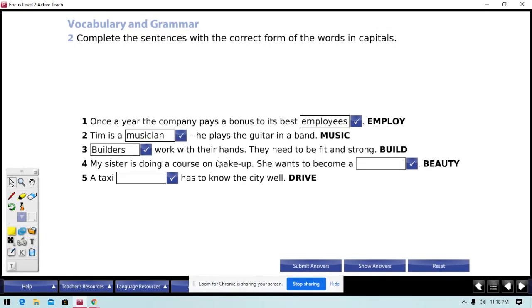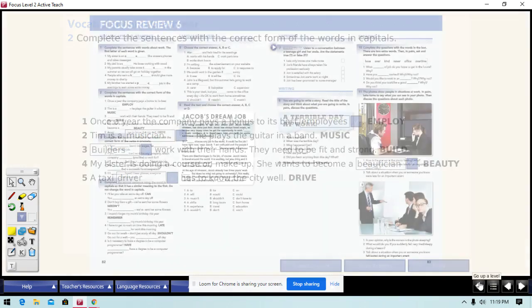Yes, builders. Number 4. My sister is doing a course in makeup. She wants to become a, and we have beauty, a very popular profession nowadays. All girls want to become, yes, a beautician. And the final one: a taxi, we have here drive, has to know the city well. I can hear also, yes, taxi driver. So be attentive here. You have has, so it doesn't have an s, and a, which means it's singular. Unlike here, when we have work, so we need the plural form. Okay, well done.